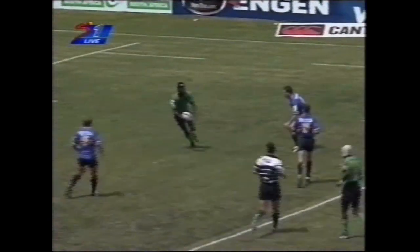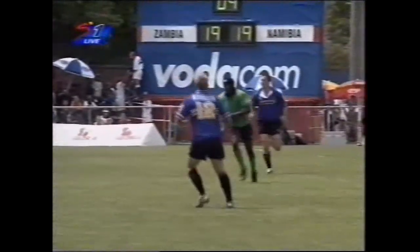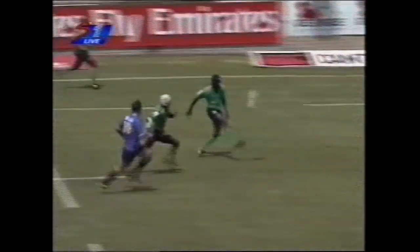The tension, the nerves here. Now with Mulama. Thought about a kick, which wouldn't have been wise. Oh, nice little turn from Malenga. Now, he needs support. Malenga has Mulama inside. Mulama with Busange. Busange chases a clever chip. Busange hangs on, but it's a brilliant cover tackle from Jurgens van Lille.